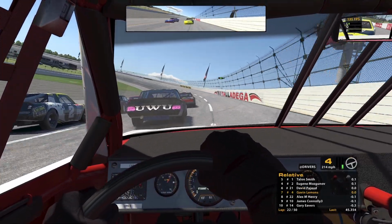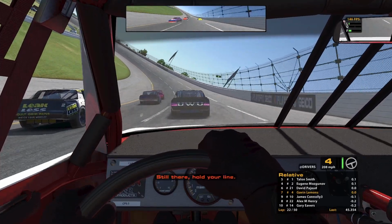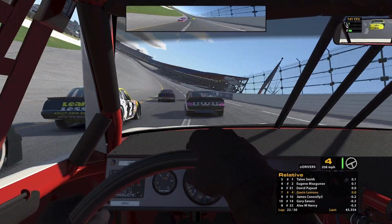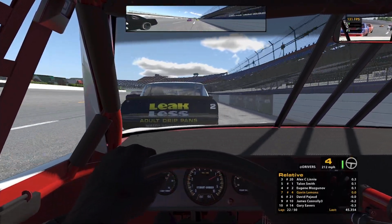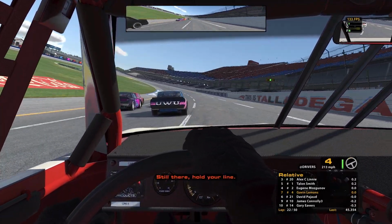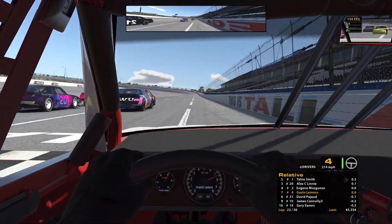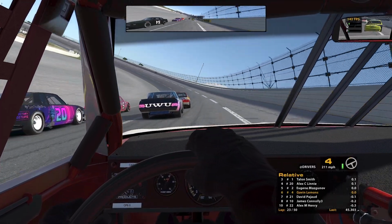Alright. Still there. Hold your line. Nice and cautious on entry. Hold your line. Get a decent exit. Still there. Hold your line. And then very tight through the tri-oval. I'm trying not to put more wheel in it than I need to, though. That likes to get sideways if I do that.